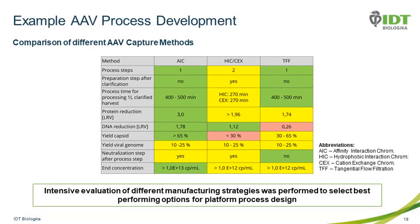A detailed look into our platform development is given on the slide, where we evaluated, for example, different purification strategies for AAV based on existing publications. Here we compared 3 different approaches for capturing of AAV: affinity interaction chromatography and hydrophobic interaction chromatography in combination with cation exchange chromatography, and an only TFF approach. Besides the yields, we also evaluated different aspects for the manufacturing itself, like process time and how many steps have to be performed for each approach to select at least the best options for our manufacturing platform.